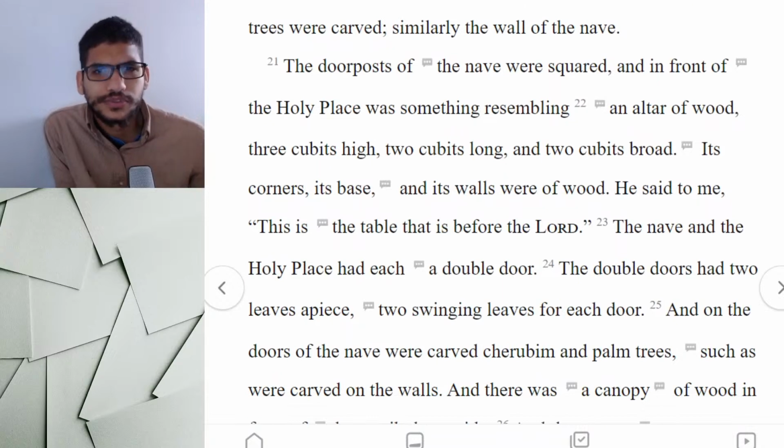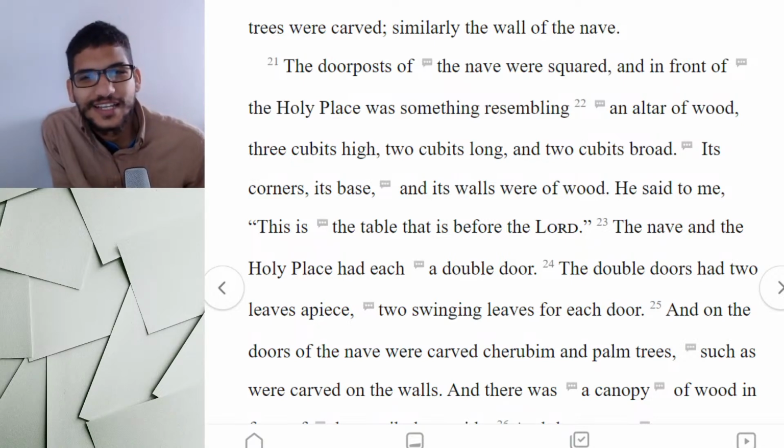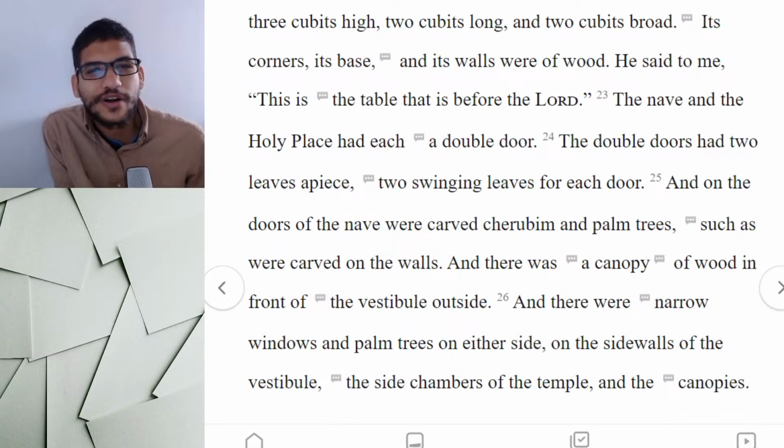The doorposts of the nave were squared, and in front of the holy place was something resembling an altar of wood, 3 cubits high, 2 cubits long, and 2 cubits broad. Its corners, its base, and its walls were of wood. He said to me, "This is the table that is before the Lord." The nave and the holy place had each a double door.